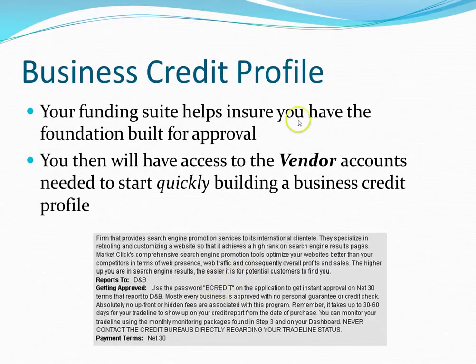That is how you first get started with what we call a trade line or positive credit account on your business credit report. So through the funding suite, we give you access to a lot of vendors, so you can come in and get 3 to 5 of these accounts, establish an excellent business credit score, then you can use that business credit profile and score to start getting approved for massive amounts of real business credit.